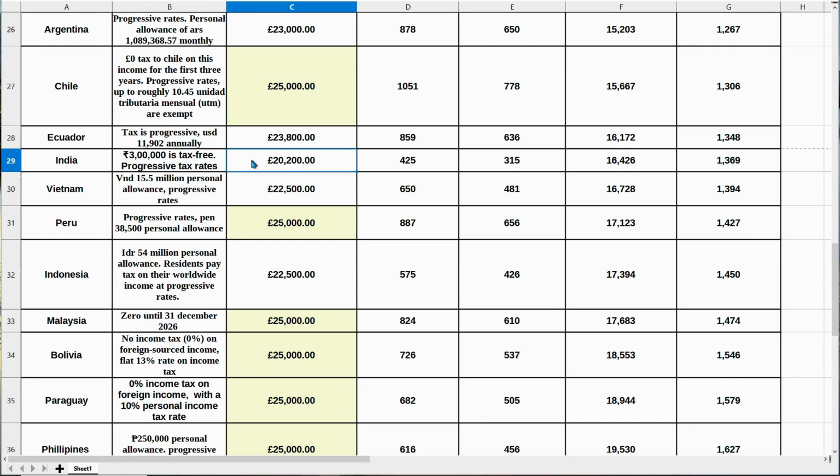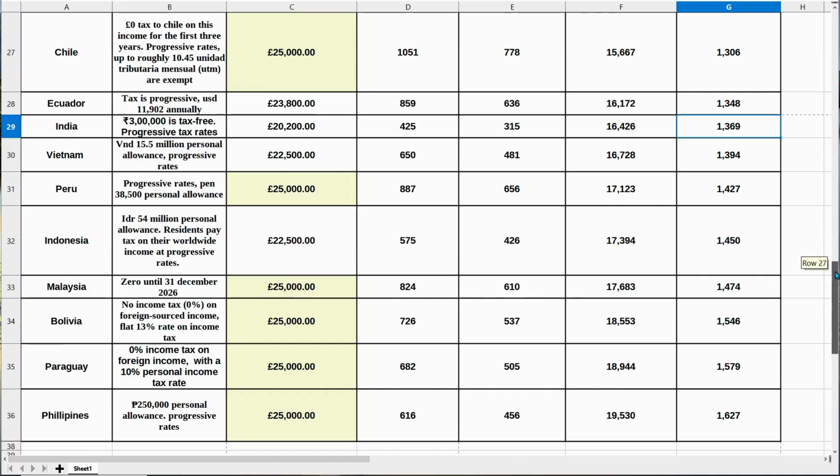And in India, we are taxed to the tune of £3,800. So we have a surplus of £16,426 per year, or £1,369 per month. In Vietnam, we have £22,500, which means we have a surplus after deducting the cost of living of £16,728 per year, which is £1,394 per month.